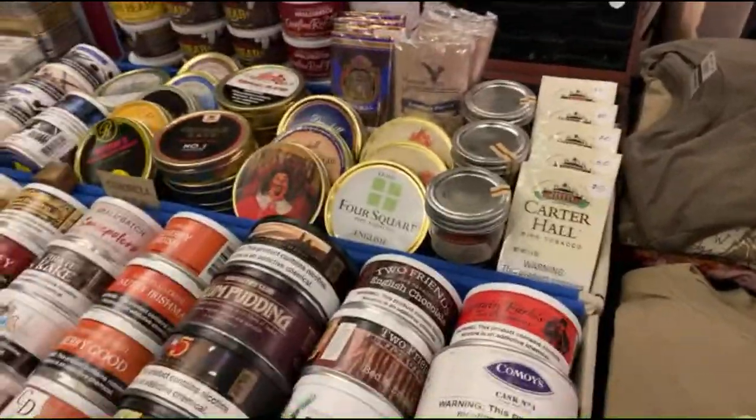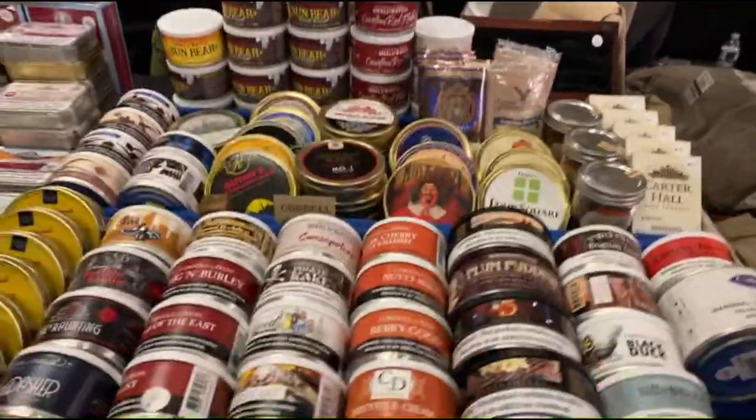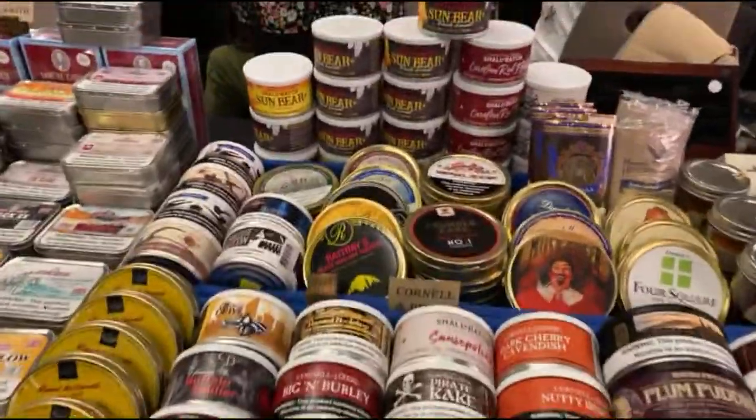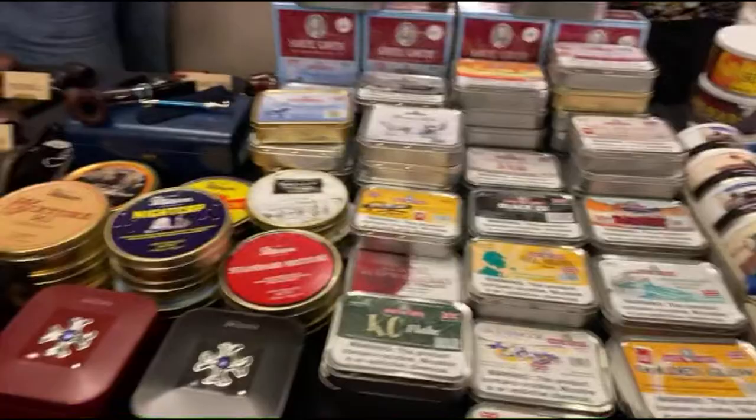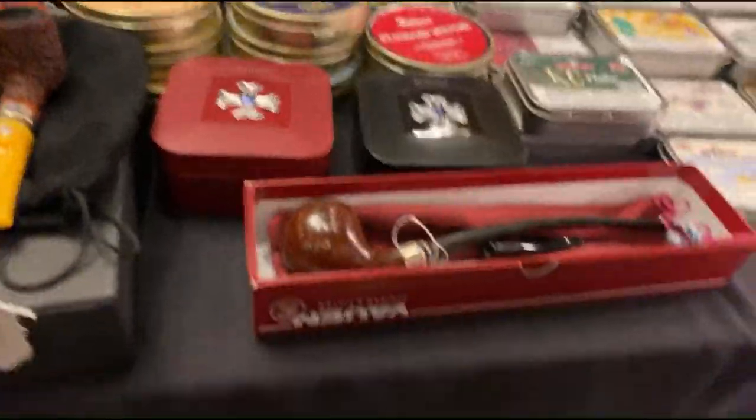Smoking Carter Hall. Yes. Isn't today Carter Hall smoking day or something? I don't have a clue. Guys, research, I think it's today Carter Hall day or something. International Carter Hall day. Oh my. Home pipe. That's like your blue pipe. That brand. Yeah.